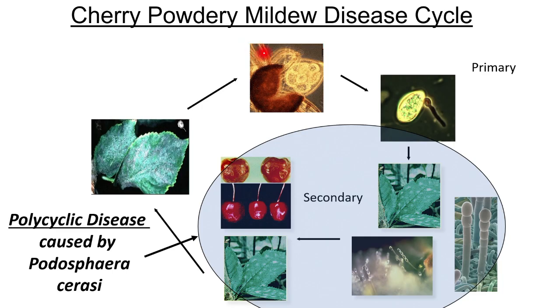Again, it survives the winter. Up here is Chasmothecia. That's where we are right now. If you had a mildew problem in the previous growing season, this is how it's surviving in the winter. In the spring, you need free water, again, either in the form of precipitation or irrigation, and that has to occur in general between the time the buds open until about pit hardening.